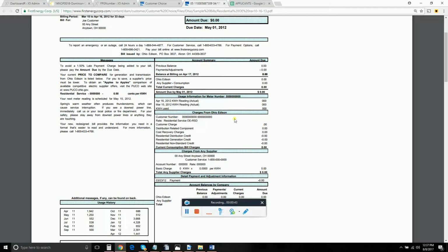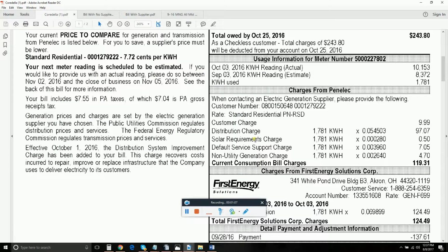What we require for enrollment is the customer's 20-digit customer number. Again, seeing as all the bills look the same, their number will be under the third heading titled Charges from XYZ: Ohio Edison, Toledo Edison, Potomac Edison, Jersey Power and Light, and so on and so forth. We're going to be using a Penelec bill to guide you.